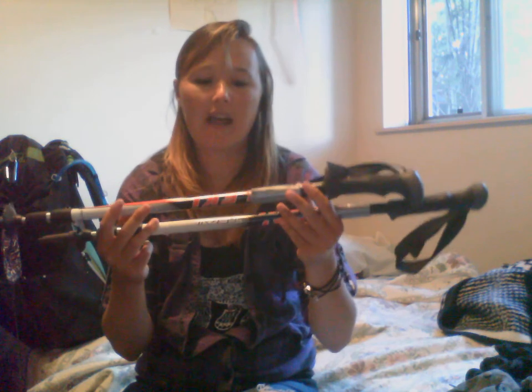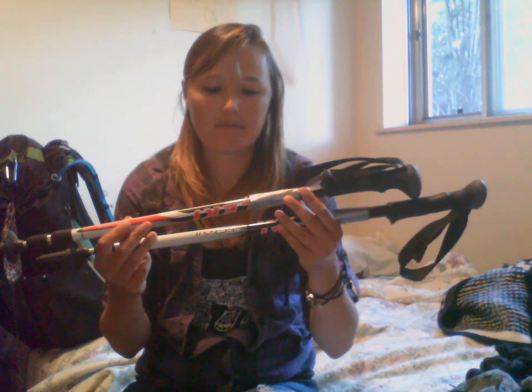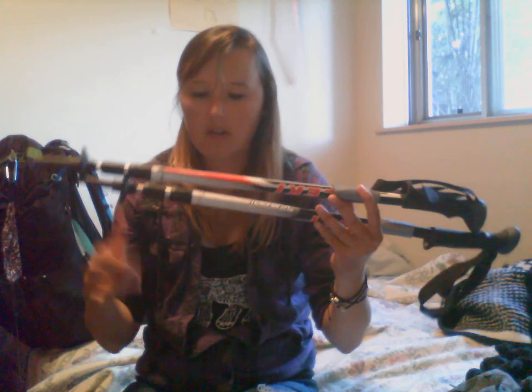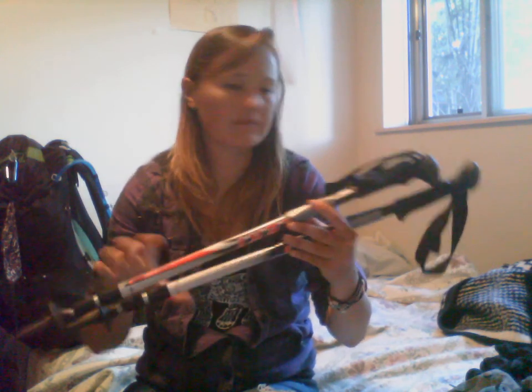They also work as my tent poles. I use them to set up my tent, so that saves on poles for that. So loved them, it's worked great. Poles.